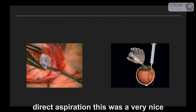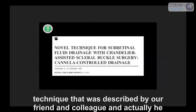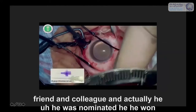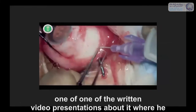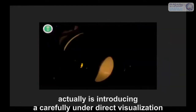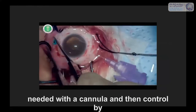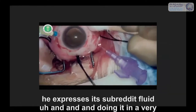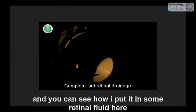direct aspiration. This was a very nice technique described by our friend and colleague, Dr. Adela Abdullah. And actually he was nominated, he won one of the video presentations about it, where he is introducing carefully under direct visualization the 26 gauge needle with a cannula, and then controlling the injection of the fluid, he expresses the subretinal fluid in a very controlled way. And you can see how totally the subretinal fluid drains here.